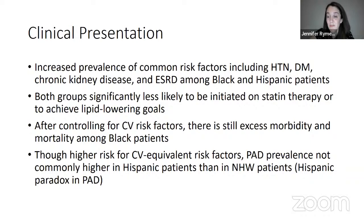And I'll talk with you a little bit later about some research that we have ongoing at Duke and proposals out to help look at some of these issues and help solve them. As I've mentioned, after controlling for CV risk factors, there's still excess morbidity and mortality. And so we're gonna talk about what factors may be at play there.